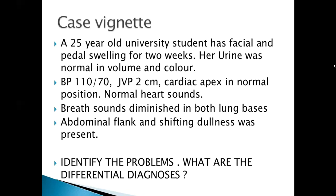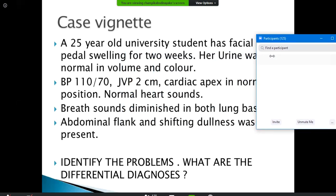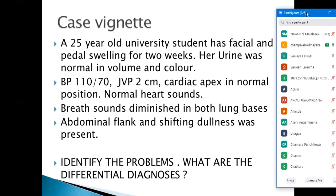Anything other than nephrotic syndrome? But there are again things against that. It's not nephrotic, but something similar. It could be nephritic syndrome as well. What is against nephritic syndrome here? Facial and pedal swelling for 2 weeks can occur as a result of nephritic syndrome. Excellent. What is against? Urine is normal. What do you expect it to be? Hematuria, oliguria, isn't it? Again, the blood pressure could be raised, JVP could be raised, but not necessarily. All those things may not be there. But blood pressure not being elevated is against, isn't it? So nephritic syndrome, nephrotic syndrome, chronic renal failure, I think all three are pretty much possible, but most likely it would be nephrotic syndrome.